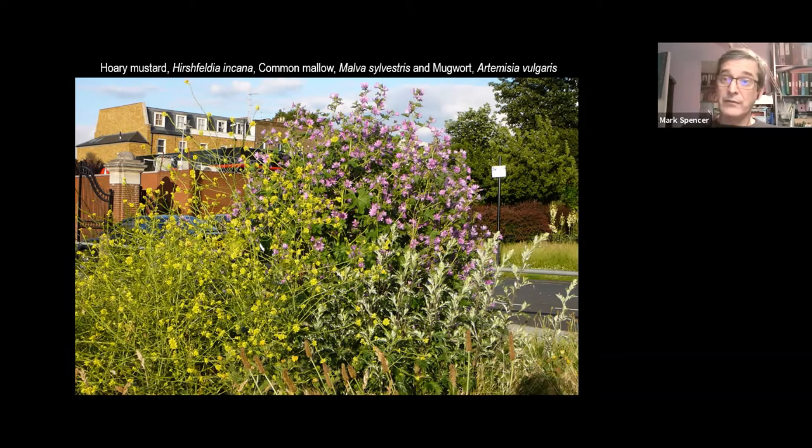They're all either relatively recent introductions in the case of Hirschfeldia, or ancient introductions in the Neolithic period in the case of these other two species. But they are all incredibly important parts of our urban biodiversity. Sadly, they're becoming less common as inner London gets smarter and smarter and more expensive.